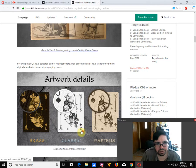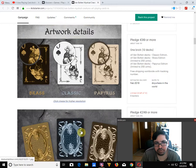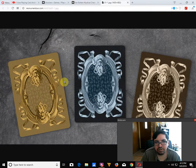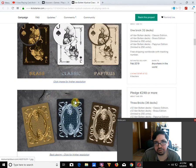You see three different colors. See, that's the problem for me with this one, there's three different decks. That's a horrible back design in my opinion. Let's look at the higher resolution. Wow. That's not a great back design in my opinion. That's just my opinion. You might think differently.